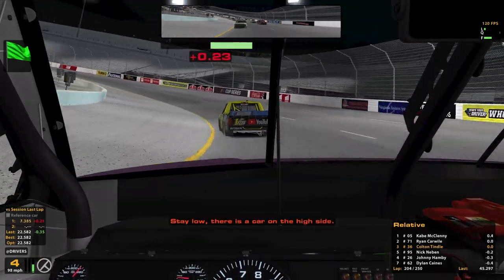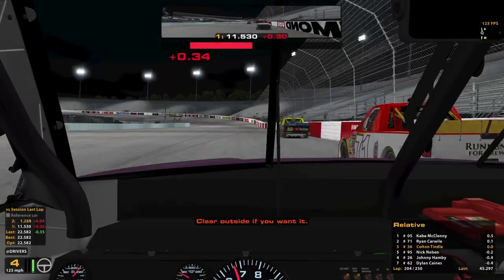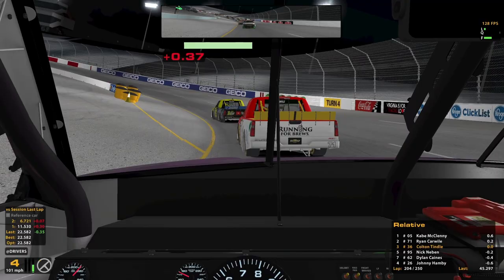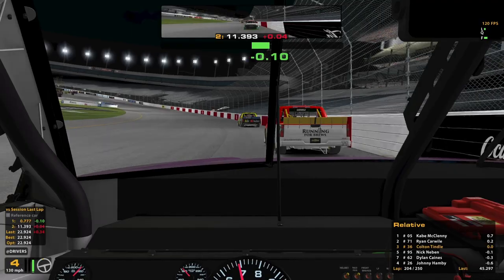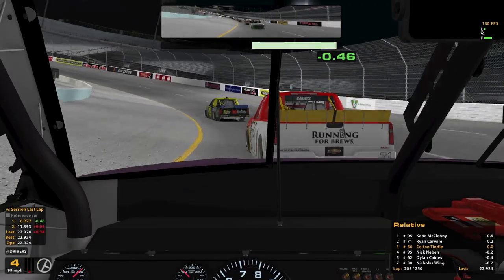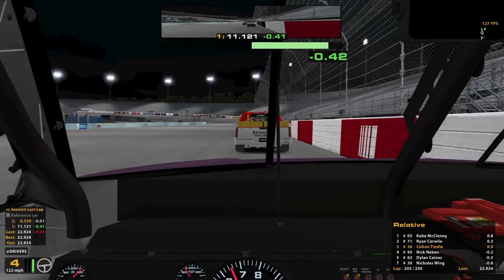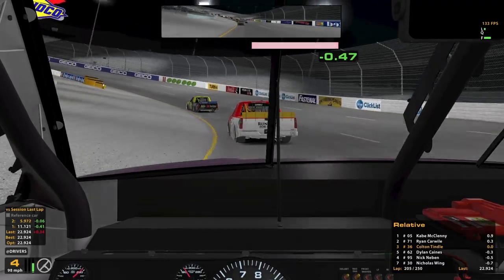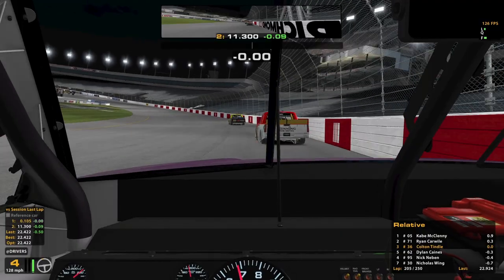Outside. Stay low. There is a car on the high side. Nick scared me, man. I thought he was going to take that three wide. Almost made me crash. That's probably what he wanted. I really don't mind letting him by. I just kind of prefer him to try to get it on exit instead of diving it in.